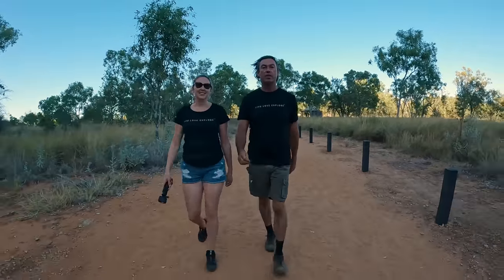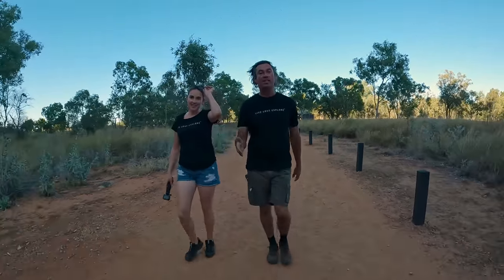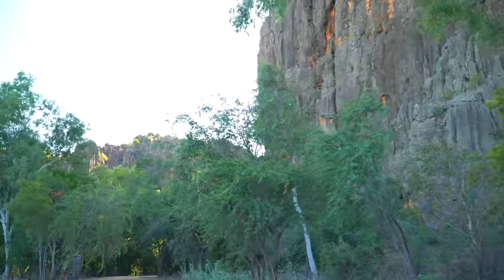Walking from Winjana Gorge, apparently there's crocodiles in there, so let's check them out. It's 360 million years old, and they're saying that there's an ancient reef in here, so let's go check it out.